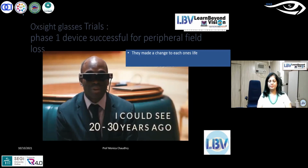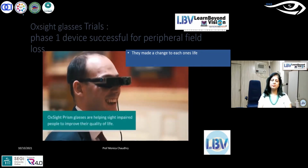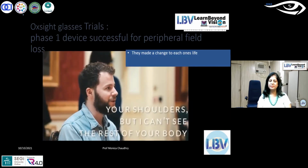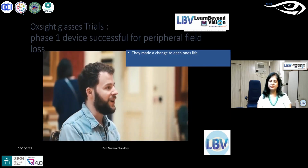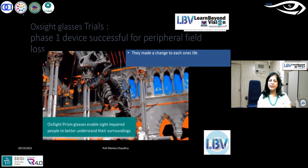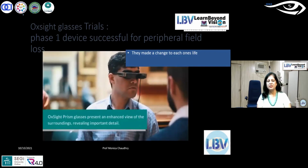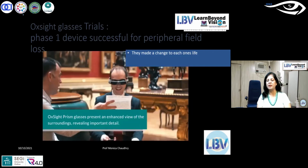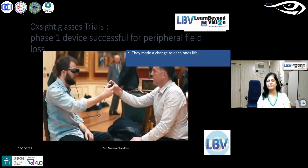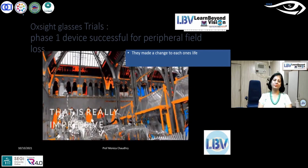What I could see 20, 30 years ago, well, I never imagined that I'd be able to see that again. How much can you see of me now? I can see the beginnings of your shoulders, but I can't see the rest of your body. But I can see the camera guys over there. Modes, what they can change to see. It also helps in reading text. Is it? Yeah, got it. So that's quite nice. Wow. Yeah, that's wow. Wow, that is really impressive.